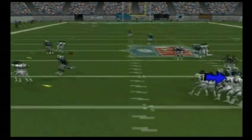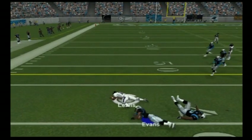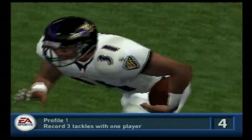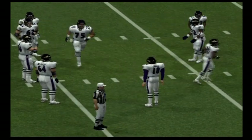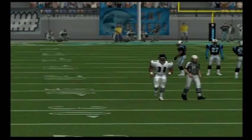Back to throw. Out over to the left. Complete. Evans with the tackle at the 43. Lewis showed excellent body control bringing that pass in. A few more like that, and this guy's going to be in the All-Madden team.